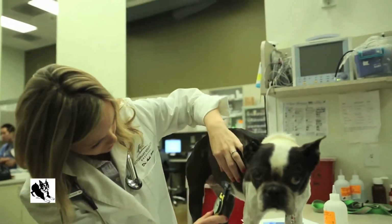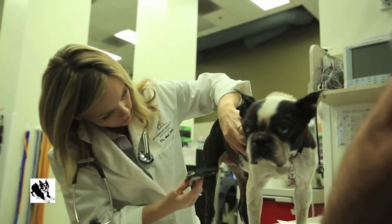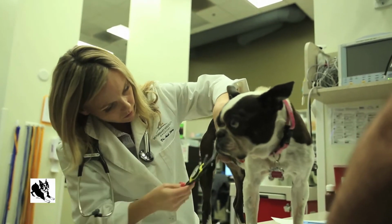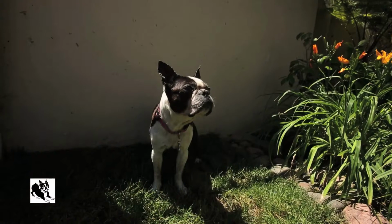The goal of managing cancer in a lot of dogs doesn't end up being curing them of their cancer, but just making sure that they have a comfortable quality of life for as long as we can. From the time Panda came in with us, through all of her surgeries and then the subsequent chemotherapy, we are over $10,000 in vet fees for Panda.